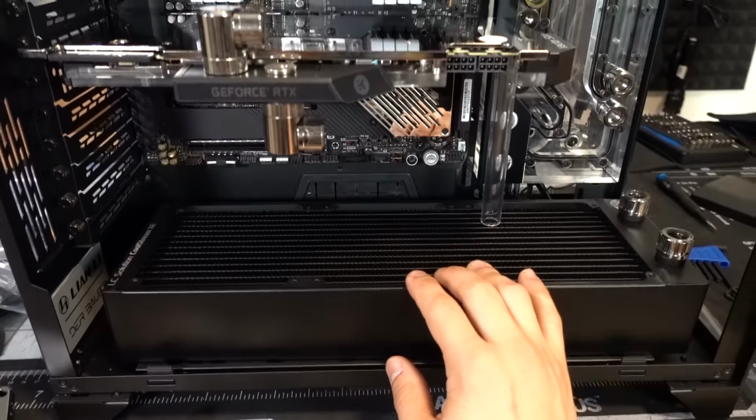We could use some sort of crazy fitting arrangement where I do a right angle fitting and then maybe an extender and then another right angle fitting, and then it could go in that way, and I'm not 100% convinced that it would look as clean as just two extenders coming out from the same spot. So we have a couple options here.